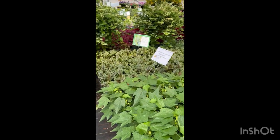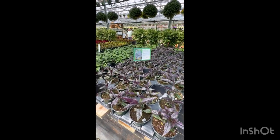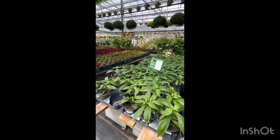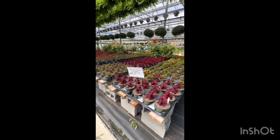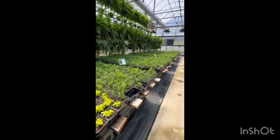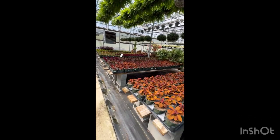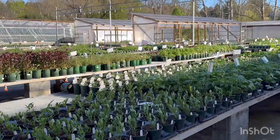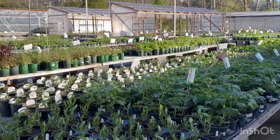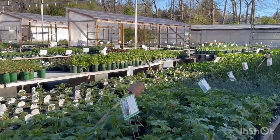Bloody Dock, horrible name, but great plant. Persian Shield, really great for combos. Golden Shrimp Plant, another batch of all of our Sun Coleus, Duranta, and ferns and spikes, all kinds of good stuff for your combo pots. And thankfully, our perennials are looking happy despite the chill.